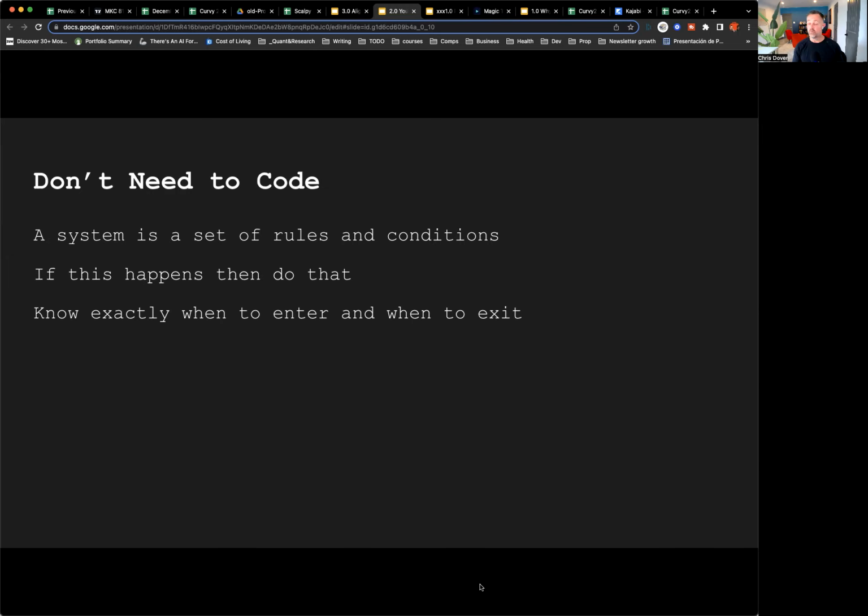I can code, and anybody can code, by the way. You can just learn it. But that's not the point here. You don't need to know how to code in order to do a system. A system is simply rules and conditions.